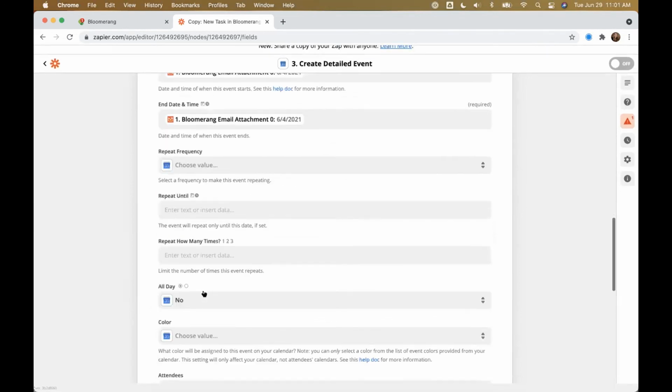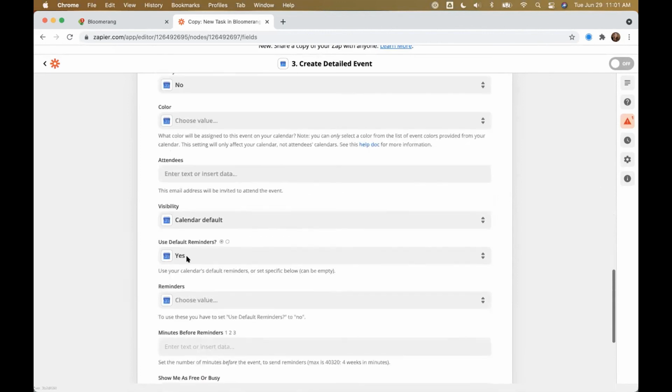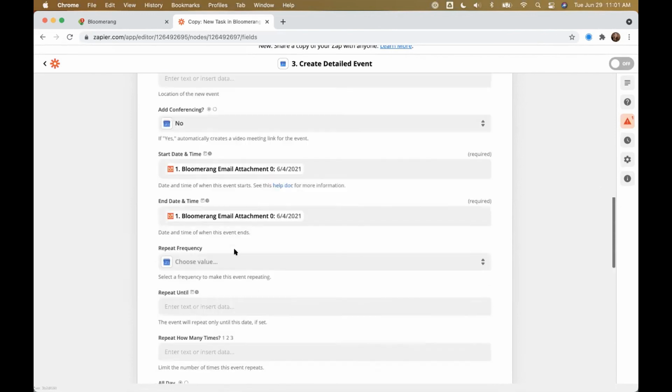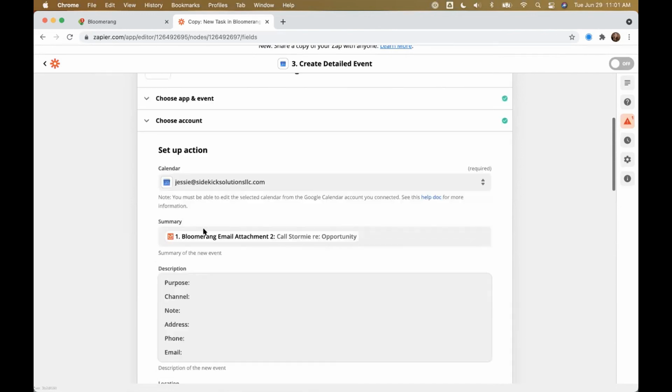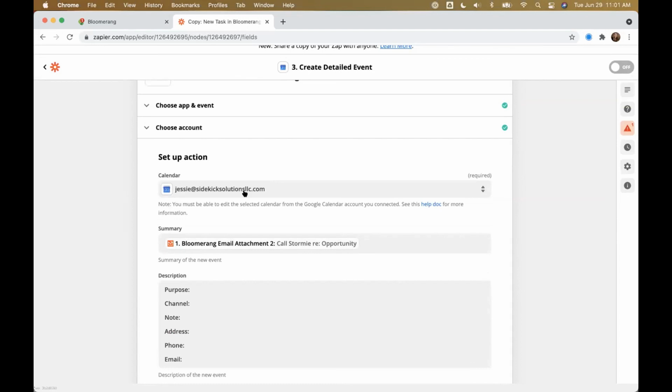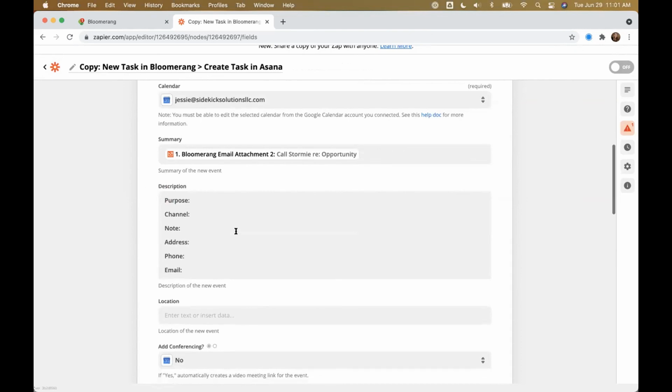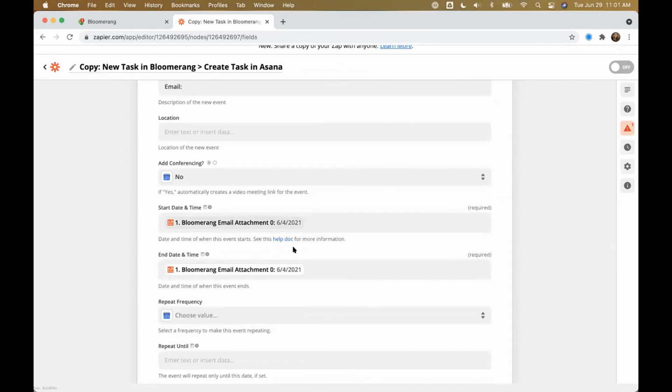But that's really very similar to Asana. You can see there's obviously different settings that you could set in terms of if you want to be shown as free or busy. But a lot of great things that you can do, and you can see that a lot of it mirrors in the sense of select your calendar, add your subject to your summary, add all your constituent and task details into the description, and then you're just identifying the date and time that should be listed in your calendar.